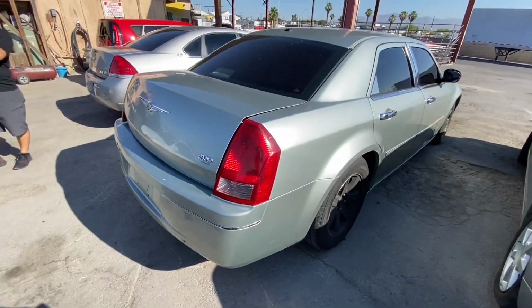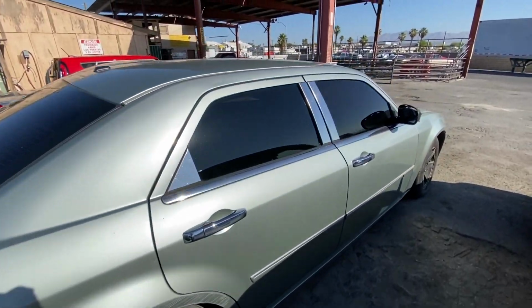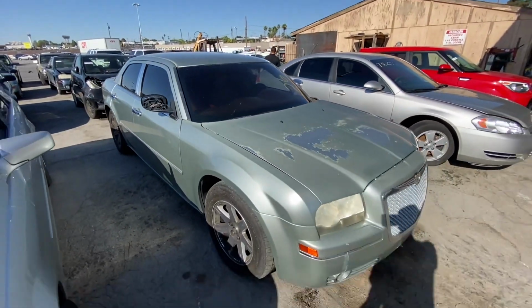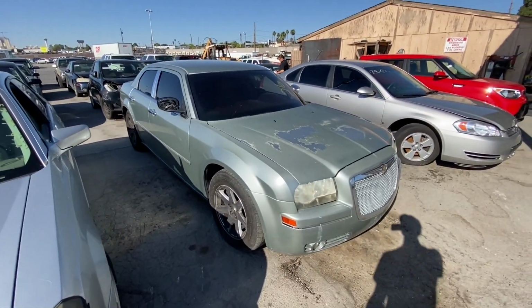Oh, it's a touring edition, not even a limited. It's a touring edition, but it does have some body damage. It's gonna need some work, I'm sure, man, but I don't want to deal with it. What y'all think though? Let me know in the comments below.